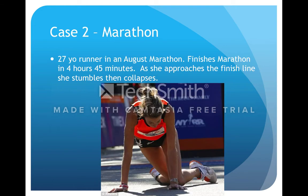Case number 2. A 27-year-old runner in an August hot marathon finishes the marathon in 4 hours and 45 minutes. As she approaches the finish line, she stumbles, then collapses. You are the team physician for the event.